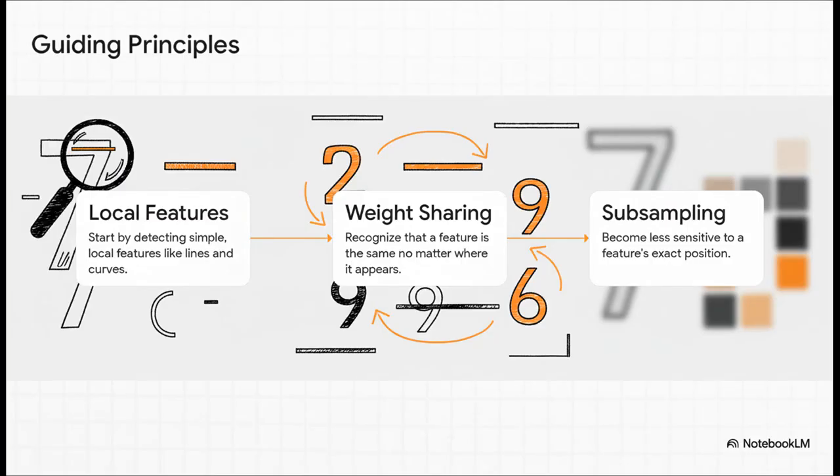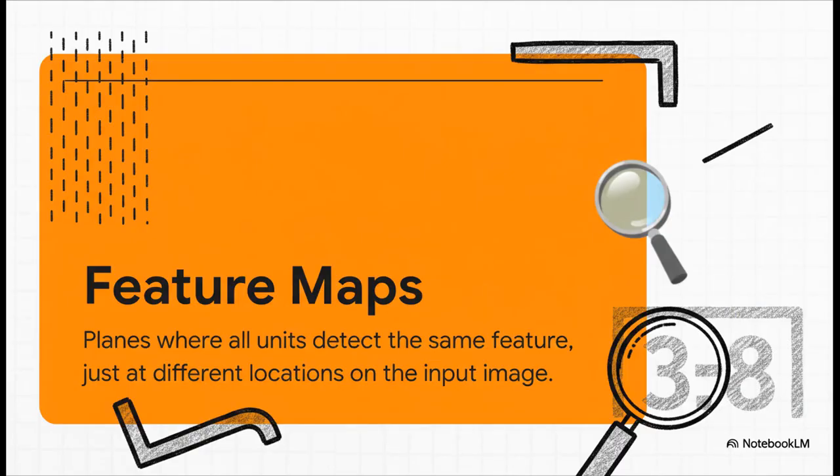And their entire approach really boiled down to these three brilliant ideas. First up, don't try to see the whole number at once. That's too hard. Instead, just look for tiny, simple things, little lines, curves, corners. Second, and this is the real game changer, realize that a little curve is still a little curve no matter where you find it in the image. And third, as you go, you gradually shrink the image, which makes the network care less about the exact location of those features.